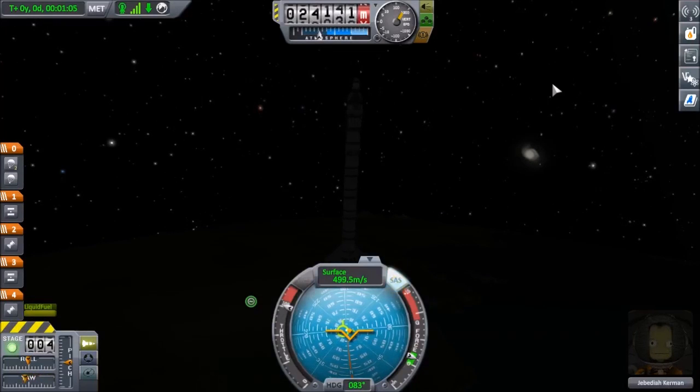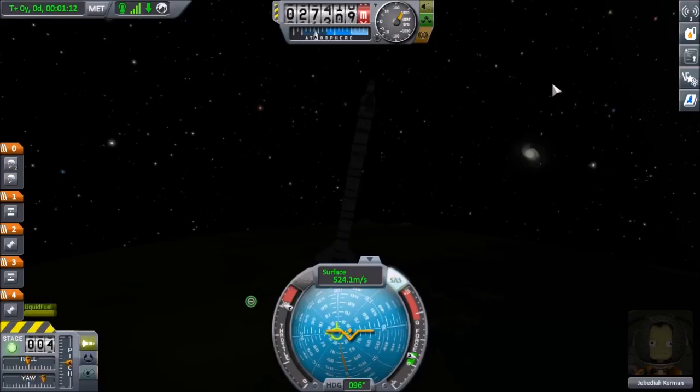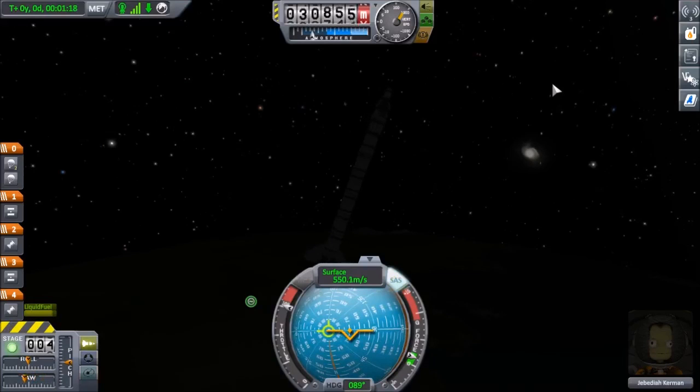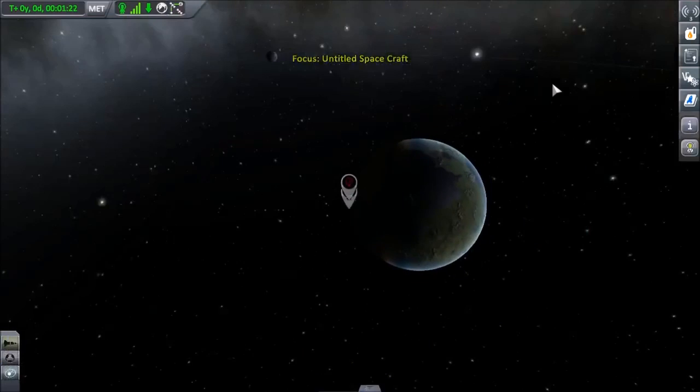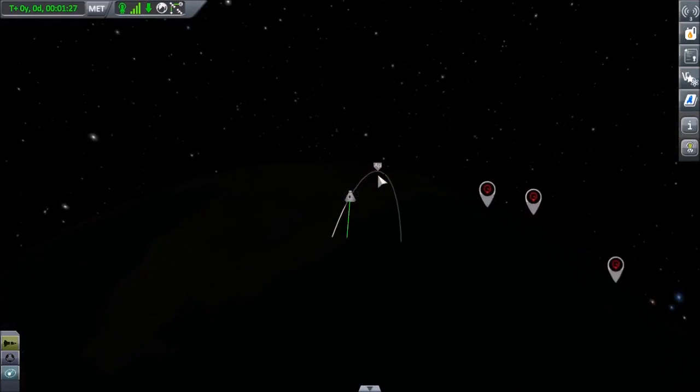Slowly turn her over. Slowly get her tipped over so that we can circularize our orbit. Get a good arch before we actually circularize. 20-degree tip. Where are we at? Yeah, we want to arch this over way more.